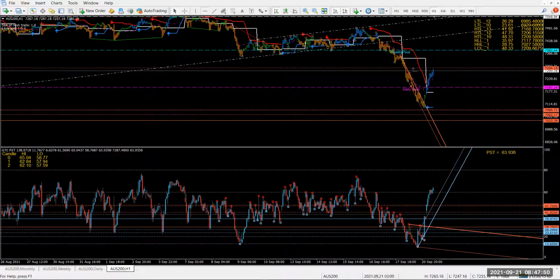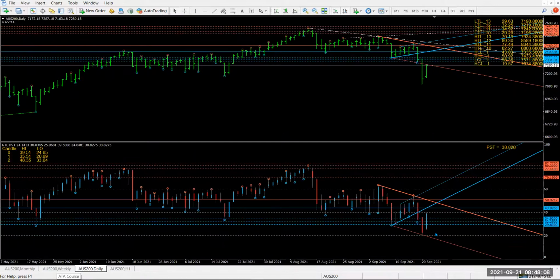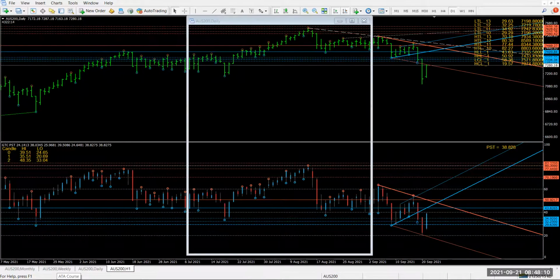43.7335. That's also a good place to be selling. 7335. So this zone is a good sell zone. The weekly is a sell zone. This is your kill zone to go short again. Okay, excellent pricing. Look at that. And when you match it to astrology, it works wonders.